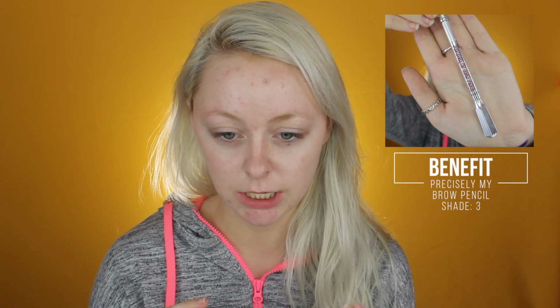I'm going to take my Benefit Precisely My Brow Pencil in the shade 3 and I'm just going to fill in my brows a little bit to give them a little more definition. If you already have thick brows, you could probably skip this step and just add some brow gel or something. But for me, I feel incomplete without my brows, so I'm just going to give them a little bit of love and fill them in.